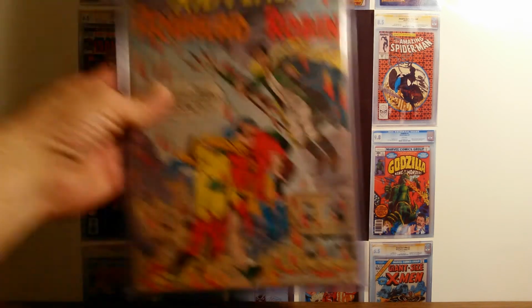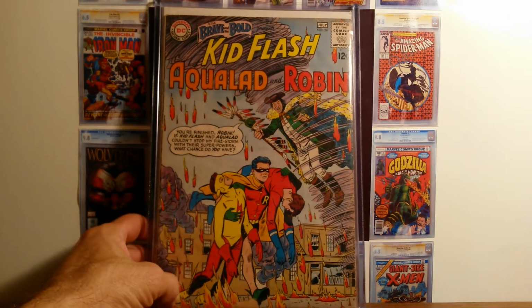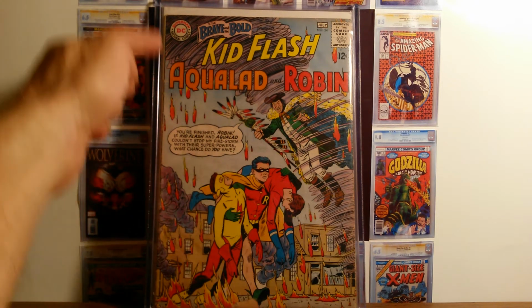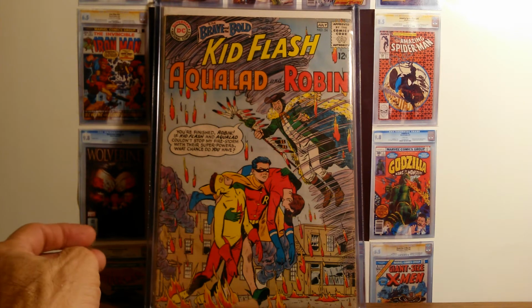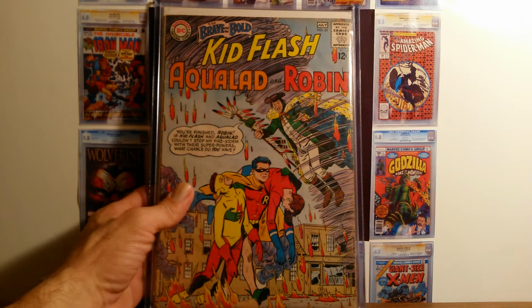Alright, the next book, Brave and the Bold 54. I believe this is the first appearance of the Teen Titans. I'm pretty sure this is the first appearance of the Teen Titans. You know, and it's probably a good 3.5, 4.0 maybe. You know, but it's fine with me.